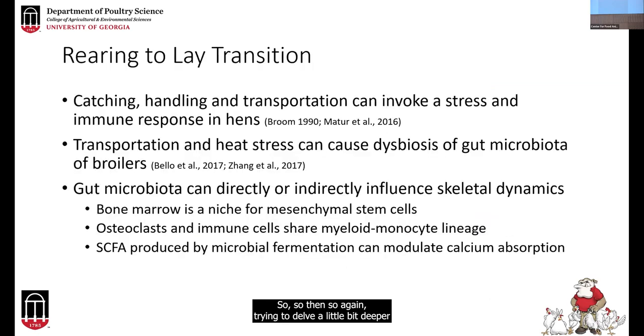So again, trying to delve a little bit deeper into what happens during that 18-week period, why don't we see fractures before then and why we start to see a sudden rise in fractures? We started to look at what happens during the rearing to lay transition, and what Elizabeth was trying to explain earlier, these birds go through a change of housing system at that point. In the US laying hen system, pullets are grown in a separate facility, and then once the hens are ready to lay eggs, they are moved into a separate facility. Depending on where your grower contractors are, this could be anywhere between 50 miles to a 100-mile radius from the pullet house to the hen house.